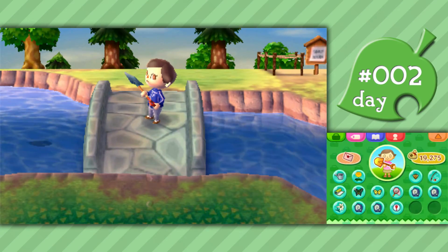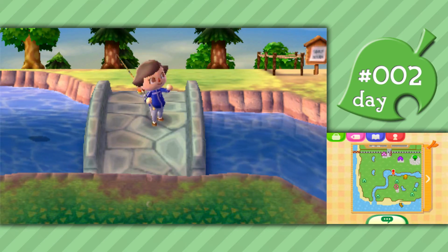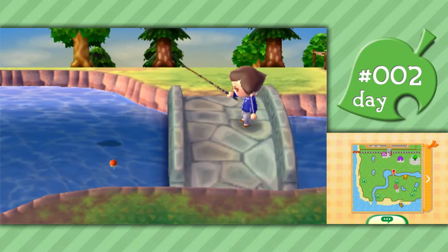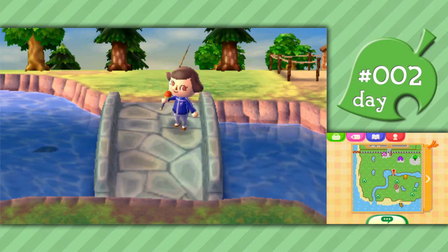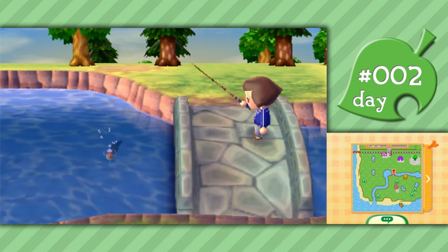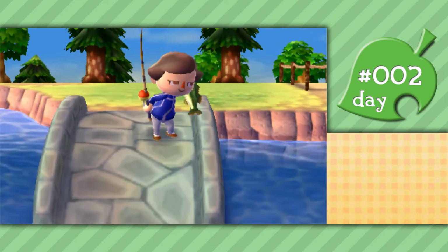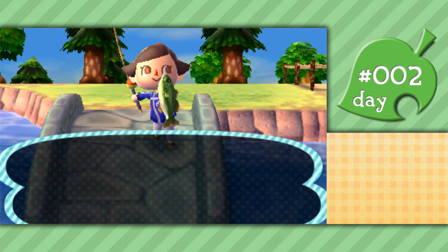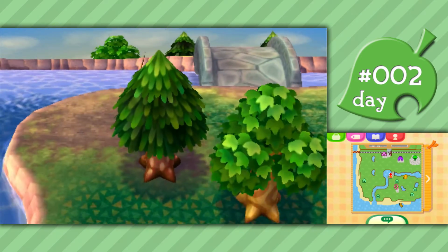Ooh. You're a somewhat big fish. So yeah, we did dig up all 4 of our fossils, so all that's left to do really is find the ore in town. And I'd like to catch this guy if possible. See what he is. Whoa. From the bridge. Fishing from the bridge is really cool. Alright. I caught a black bass. I've got some class. Alright, well I'll be sure to drop that off at the museum.